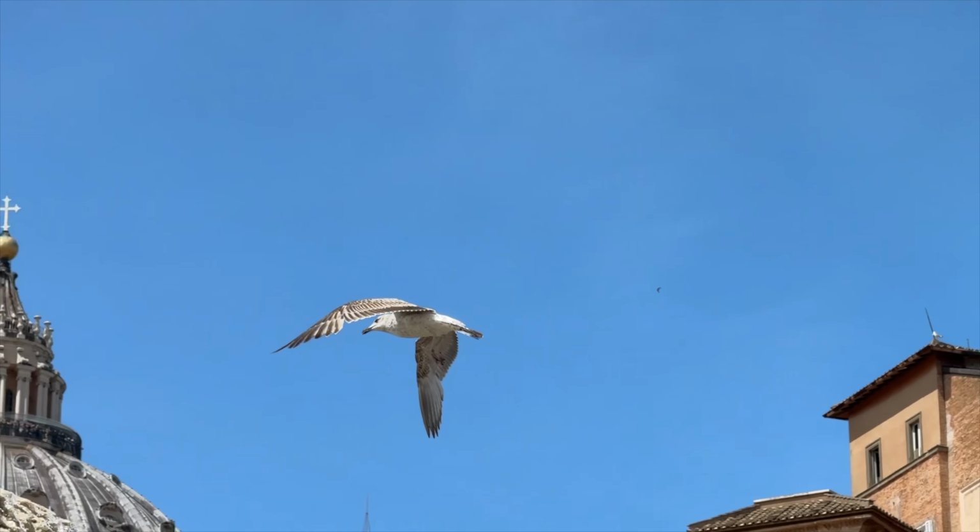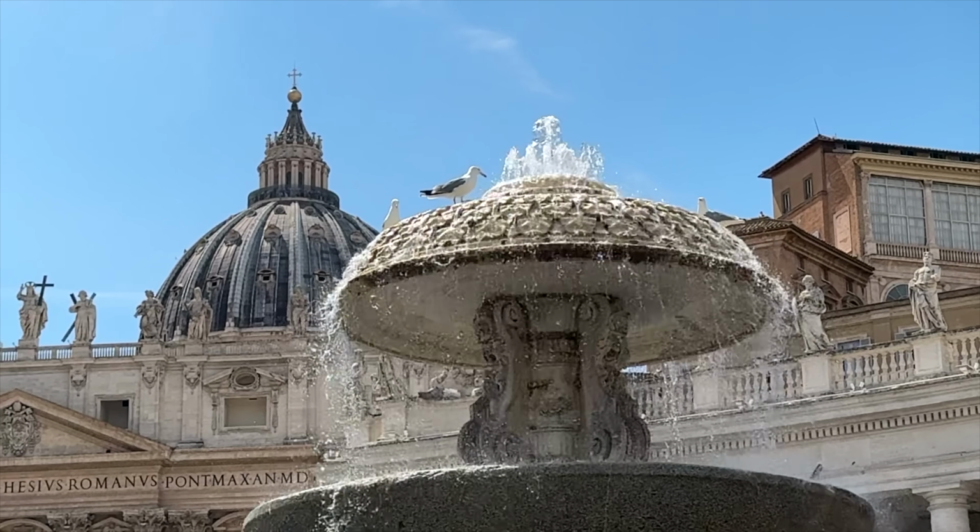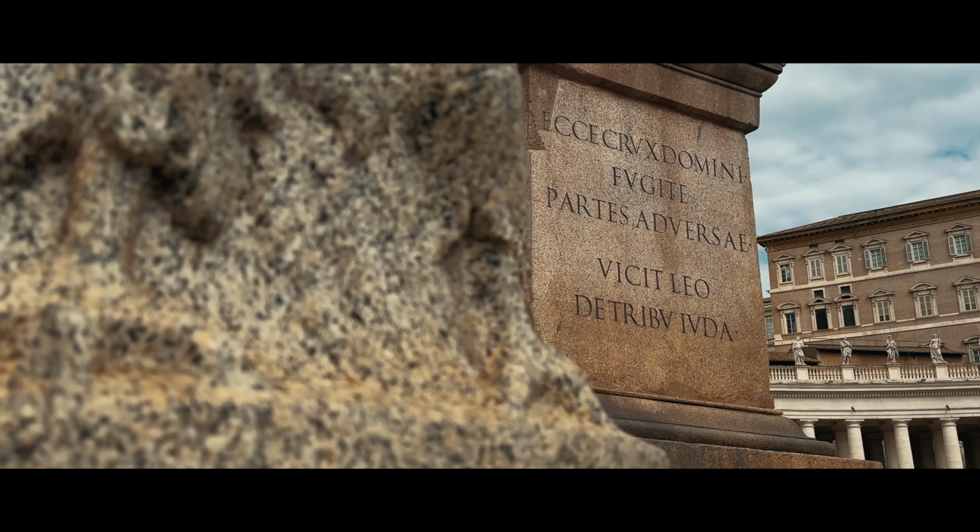Some shots just look better in slow motion, like this seagull flying past the pillars or the water falling from this fountain. Now, I really want to give this footage a blockbuster Hollywood feel. Ideally, I'd send a drone up in the sky and get some aerial shots, but drones are strictly prohibited here at the Vatican. But I do have an alternative.